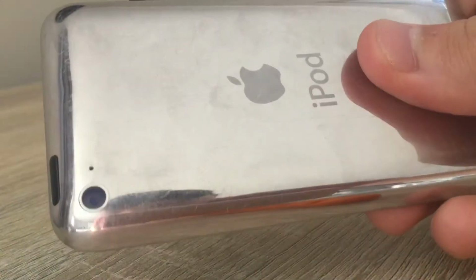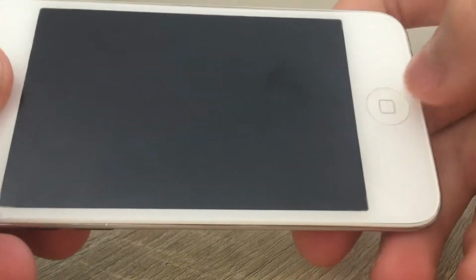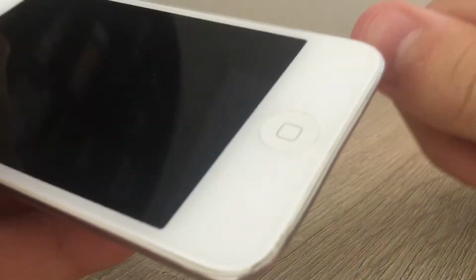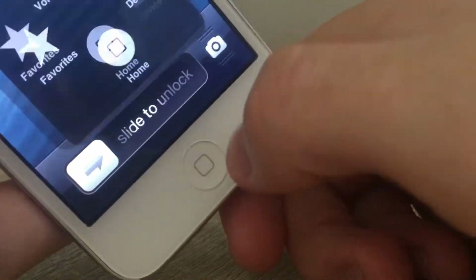Condition-wise, it's pretty scratched. It's not too bad. It had a case on for about a year or so. On the front, it's scratched, and the home button is broken. Well, it's stuck. It'll probably cost a bit to repair. As you can see, I'm trying as hard as I can to get it to click, but it won't click. So I have to use the on-screen one.